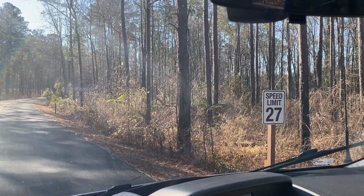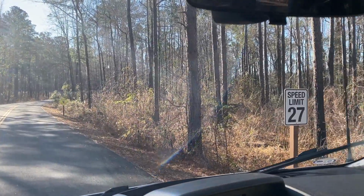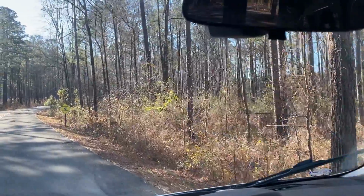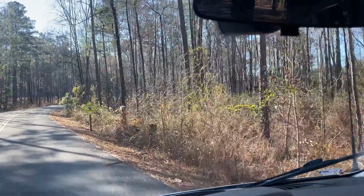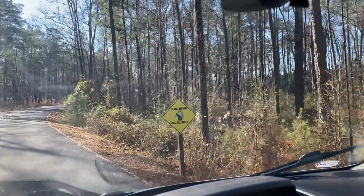So we're in Congaree National Park, and we're just curious, why 27 miles per hour? Why not 25? Or 30. Or 30. And look at this cute sign. Aw, I hope I get to see some fox squirrels.